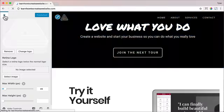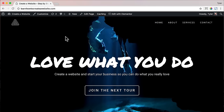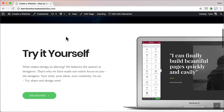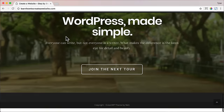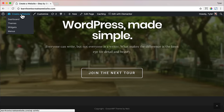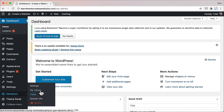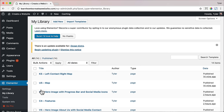And now we can see we have this really cool looking logo on our website, and that is awesome. So our website is almost done, almost complete, almost perfect, but we have this bottom footer area here. And we want to change it and make it look much better. So just go to the dashboard and go to Elementor. And go to My Library, and now we're going to import a footer template.